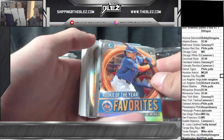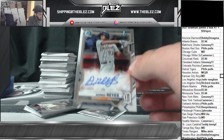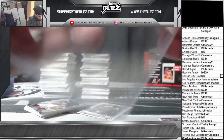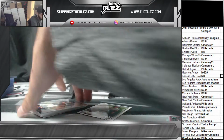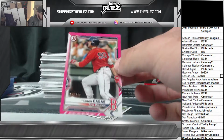Should be an auto. It's a base of Reyes. All hitter autos in box one. Adinso Reyes for the Tigers and Phil. Encase these. We'll show the rest of these. Then case. Peguero, pink paper of Cassis.